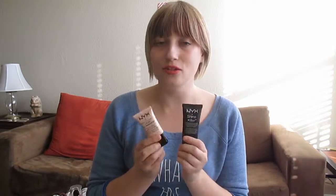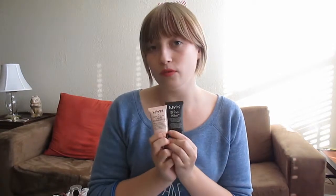I also have the NYX Shine Killer, and I actually got a pretty killer deal on these two. They were buy one get one free at H-E-B, but we'll talk about this pink one a little bit later. The Shine Killer is awesome because it really gets rid of any shininess in my nose and my T-zone area where I tend to get a little bit oily, and it doesn't dry it out or anything. It just somehow smooths it over and makes it matte and really allows my foundation to stick to it still, so it really works well with this primer.